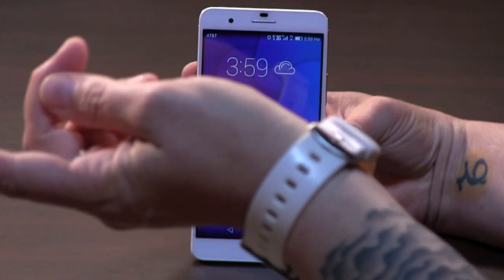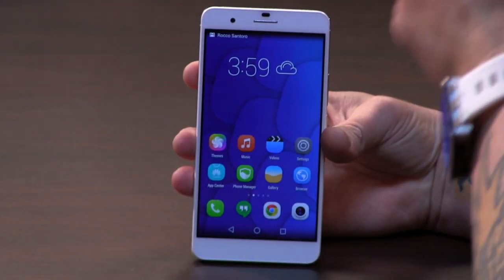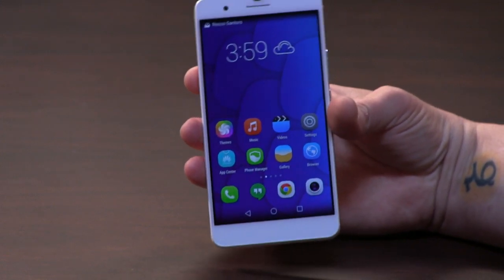So this has 3G compatibility for T-Mobile and AT&T. That's okay. And it's HSPA plus 42, which is pretty fast. The T-Mobile HSPA plus, partly because you're not getting any competition, actually is pretty darn fast. Exactly. I'm happy with that.